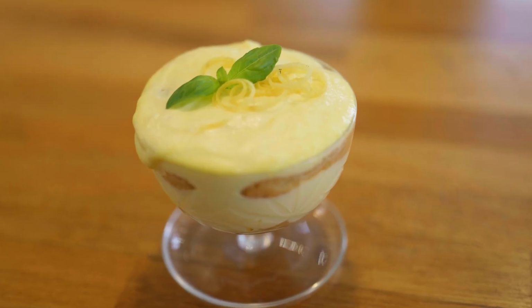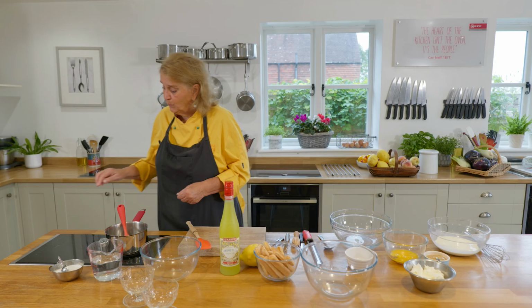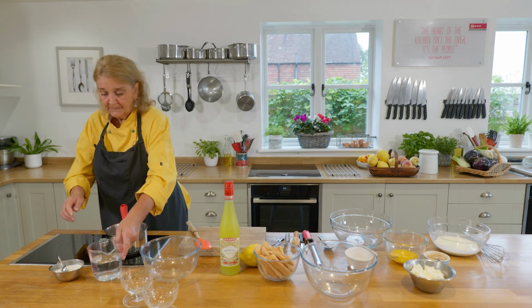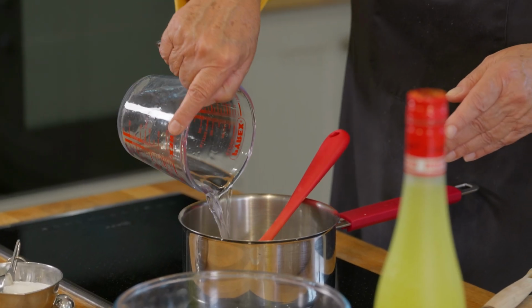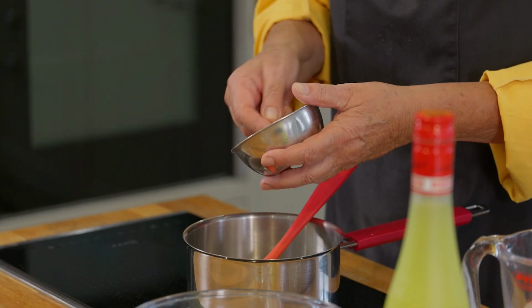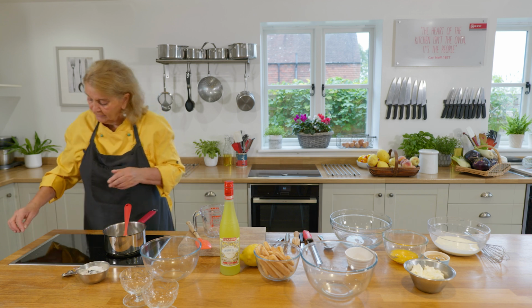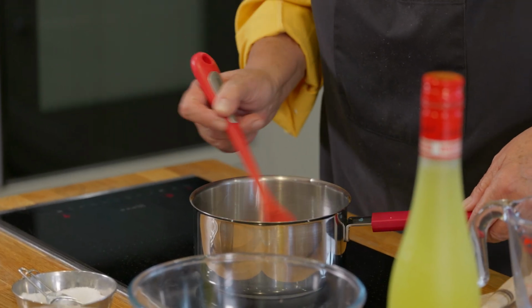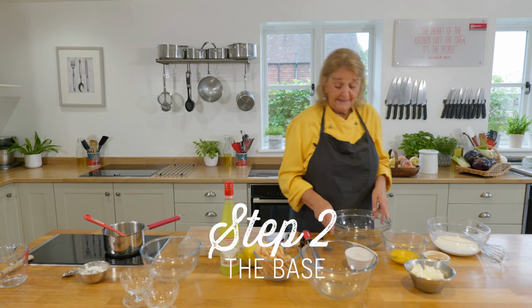So away we go. First thing we're going to do is make a little bit of a syrup, water and sugar. So I'm going to heat up 350 ml of water with 2 tablespoonfuls of caster sugar, and we're just going to bring those to a gentle boil and let those melt there. Now meanwhile, we've got to make our base.